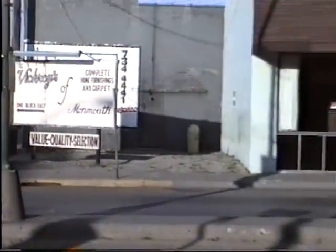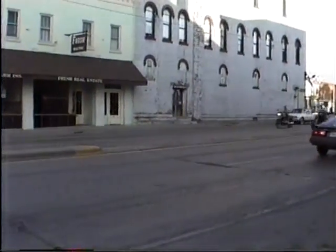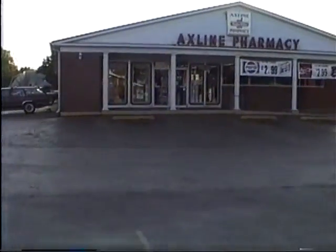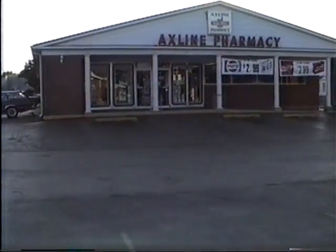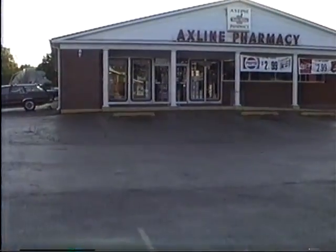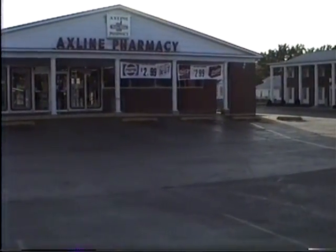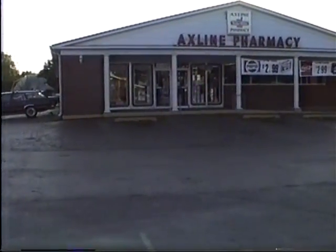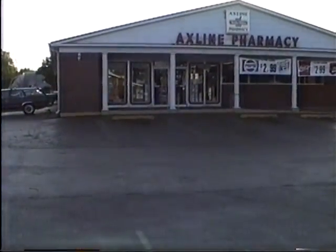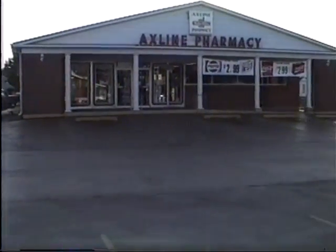And if we would go up the other side of the block, Daily Fresh, State Farm, and all right. I'm at Axline's drugstore. I'm going to have to be careful, the light isn't very good here. But this is what it looks like. One time or another in high school, both Pam and John worked here. Pam now comes in as a substitute pharmacist every now and then, help Bill out.